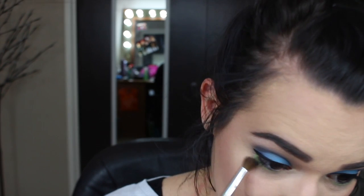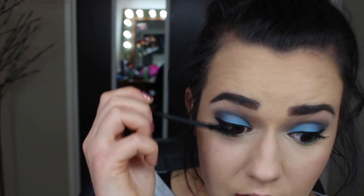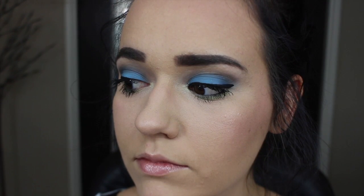I am gonna blend that a little bit. Usually I apply those sort of shadows with a more precise angled brush, but I did not. Alright, so next I'm just gonna put on some mascara to my lower lash line. I'm gonna take the Jordana Best Lash Extreme. I love this for my upper lashes because it gives them so much volume and it looks really good. I love it when it applies to my lower lashes, but it transfers like none other. That is our completed look.